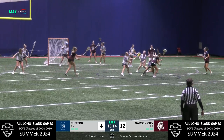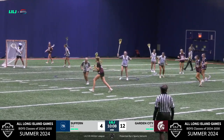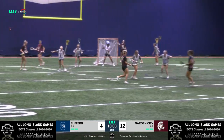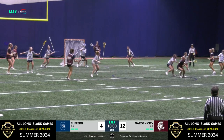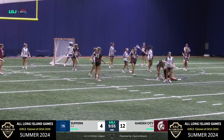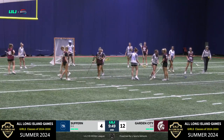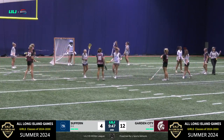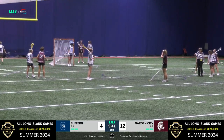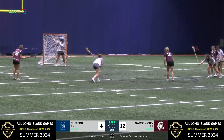So Gaffney with the give to Prisco. And Deanna Prisco works that to Anderson. Back now to Overbeck. Overbeck, the fake handoff, keeping. Good defense by Suffern. Oh, but Overbeck taking a shot there. So that's gonna wind up being a yellow on Michaela Fay. So this yellow card will be released at 7:45 as GC now up a girl.